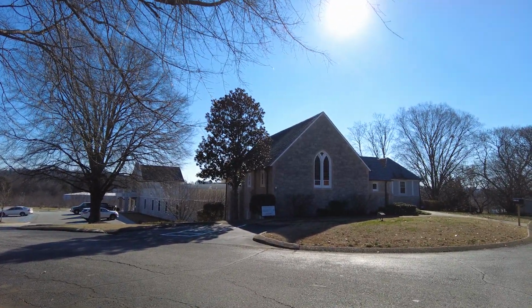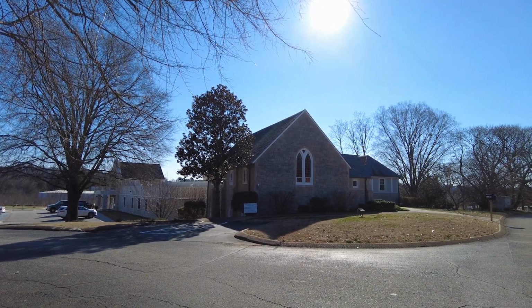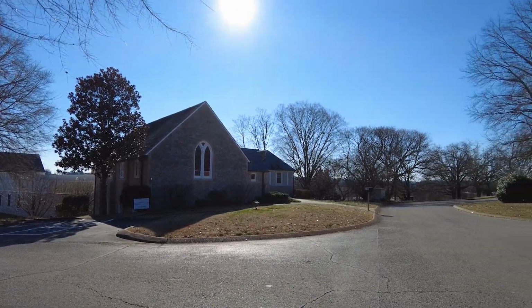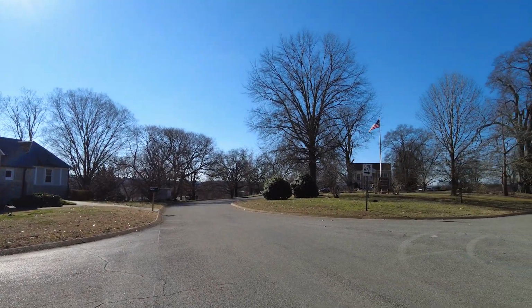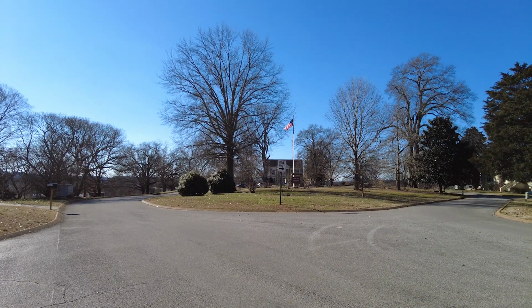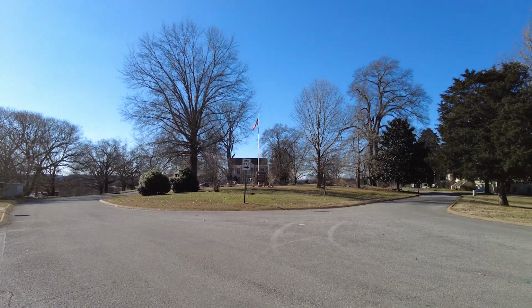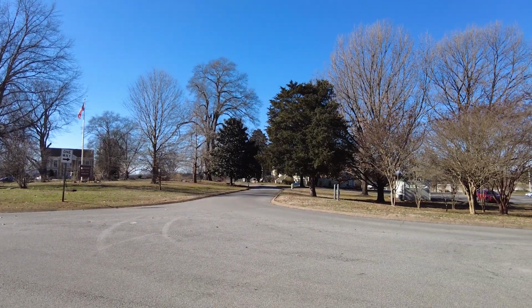Now, this was the chapel for it. Now it is the Chattanooga Church, but the building's still here. You can still see a couple other buildings, including the building in the back. And there's going to be a statue in the middle of this Bonny Oaks Arboretum, and another building over there. But let's go take a look.